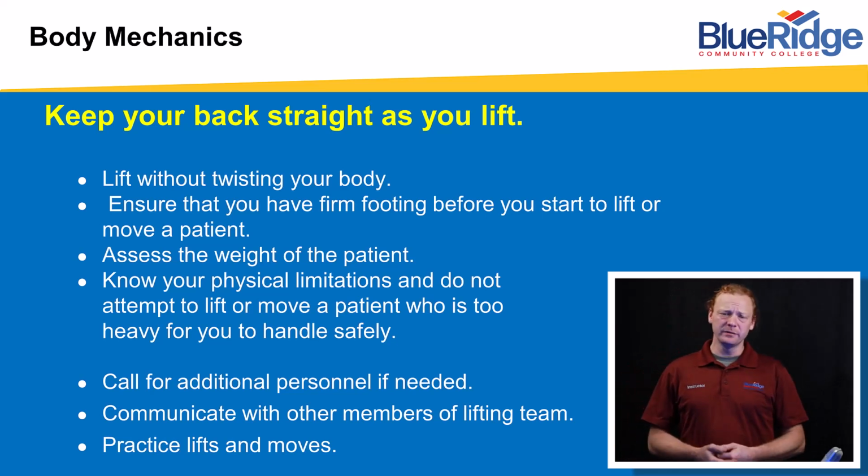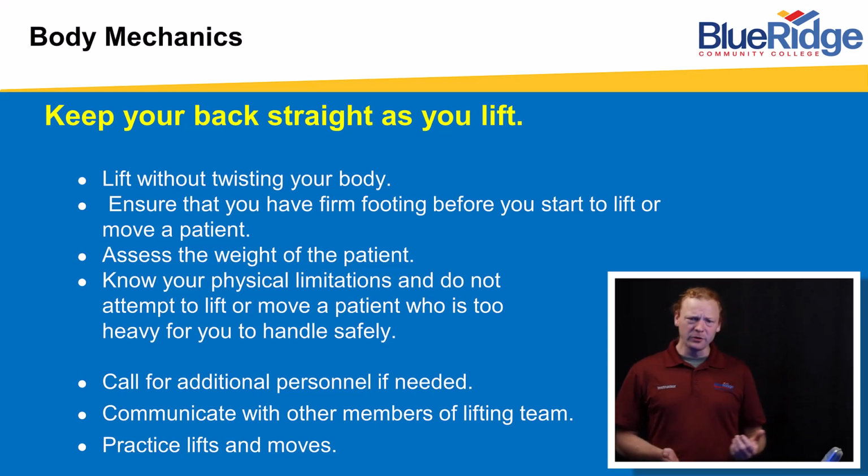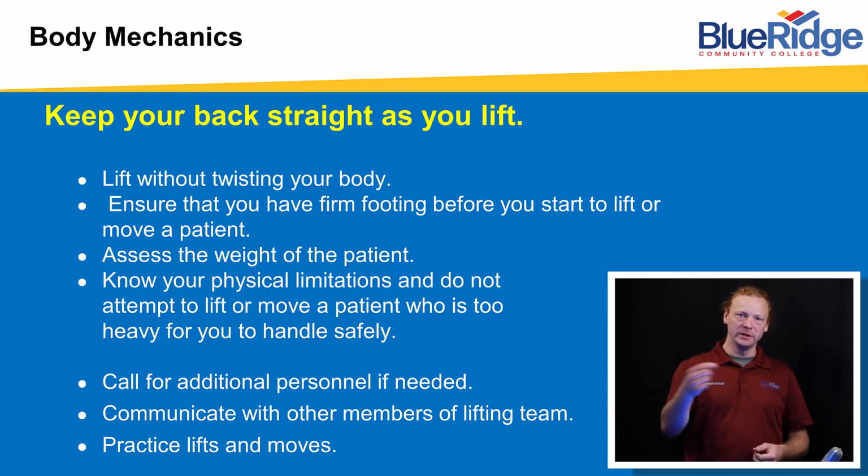Get a general idea of how much your patient's going to weigh, how many people you might need. If it's just you and a partner, look at the patient and decide whether or not you can do it, just the two of you, or if you need 4 or 5 or 6 people. And then also a consideration is how far do we need to move this patient? Is it just from the bed to the stretcher, or from the couch to the floor, things of that nature?